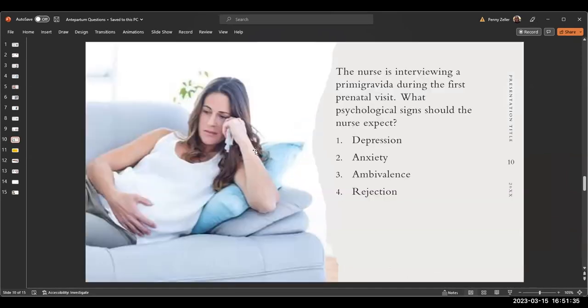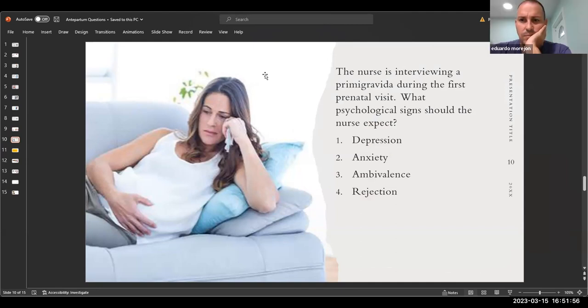All right. Now, this one was a hard one for some of the other students to answer. What do you think about this? Inside? Sure. The three.